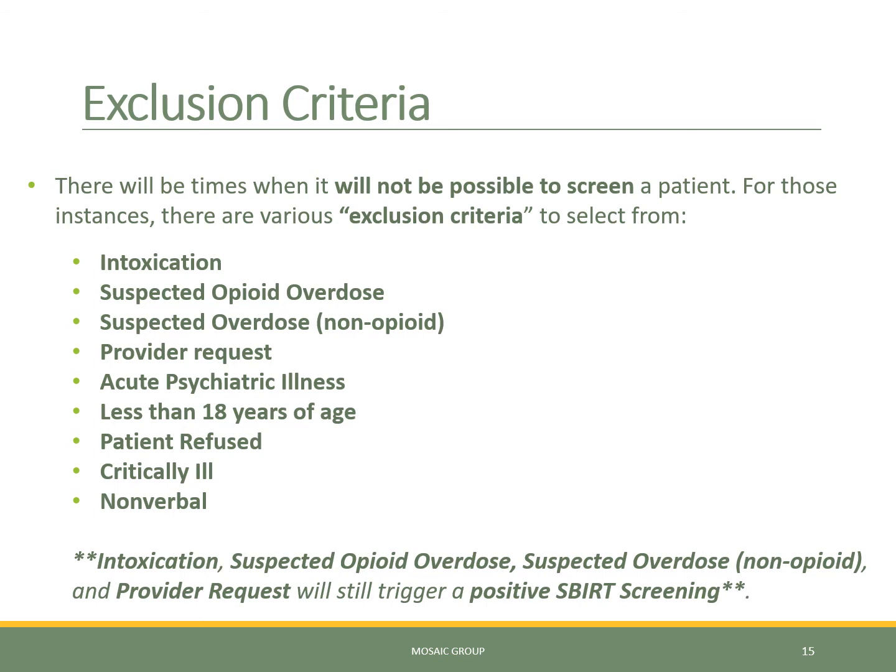In those instances, the use of the exclusion criteria will allow you to skip the screening questions, indicating that because of these reasons, the patient is not appropriate for screening. Depending on which exclusion criteria is selected determines the next steps. Intoxication, suspected opioid overdose, or suspected overdose non-opioid, as well as provider request, will still trigger a positive result to the peer recovery coach, while the other options will not.